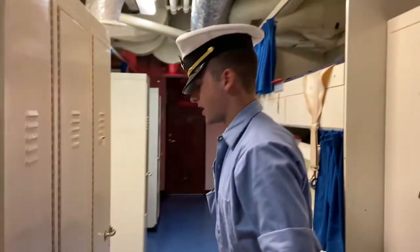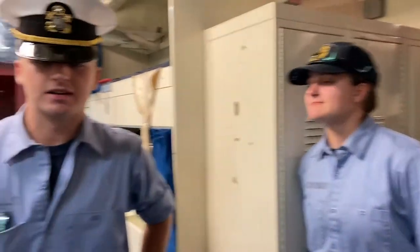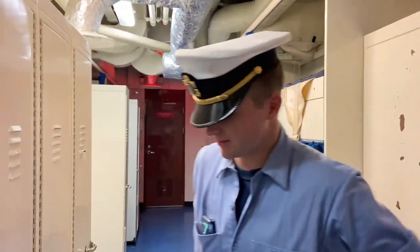Some people don't even need to use the berthings. The floor is so comfortable. That seems like an added bonus. Okay. I do like that the racks squeak.